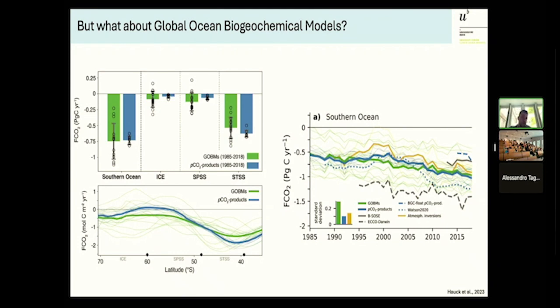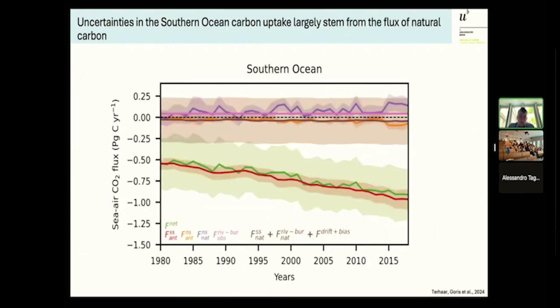Because looking at this, it almost looks like they're fairly useless as models if the uncertainty is that high. I want to convince you that they're not as useless as they look. So here, this is a paper that I worked on as well in the last years, where we separated the models. What we can do is use different simulations where the atmospheric carbon increases but the climate stays constant, or the climate changes and the CO2 in the atmosphere remains constant. So we can separate the total flux here in green, with the uncertainties that I've shown you before as the different lines, into its different components.